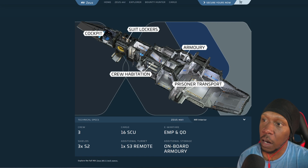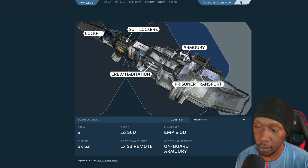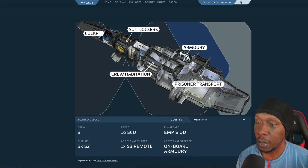But here's the thing that I'm interested about the most, the transport pods. This is going to add exciting gameplay, trying to capture players and get them into these pods, and we already know how glitchy the game is. So there's going to be a lot of memes, a lot of fun, a lot of heartache, a lot of pain dealing with these transport pods. Unless it comes out and it works great.